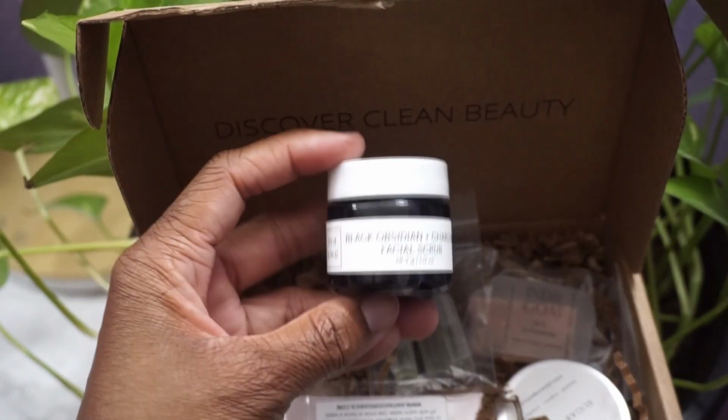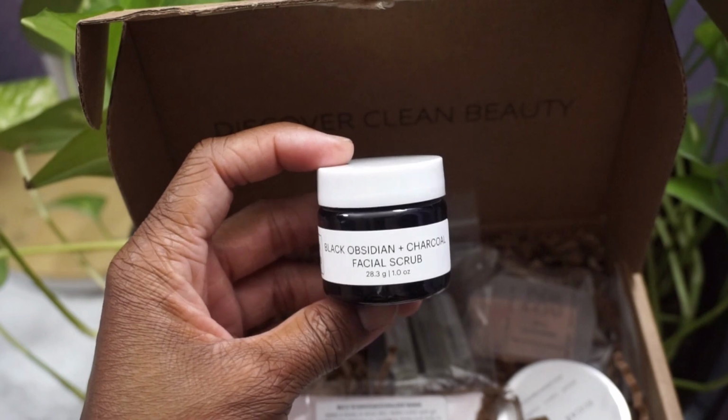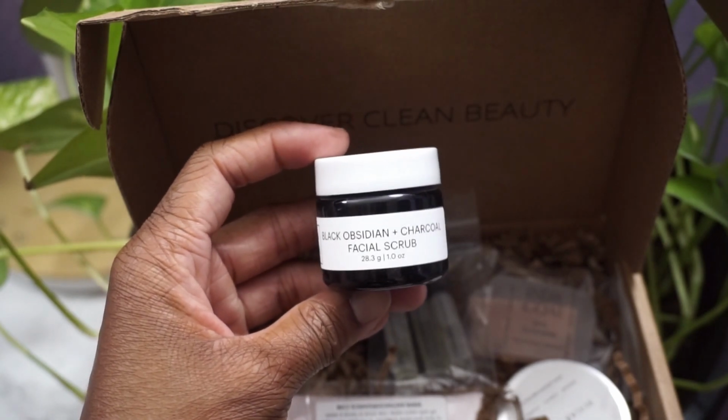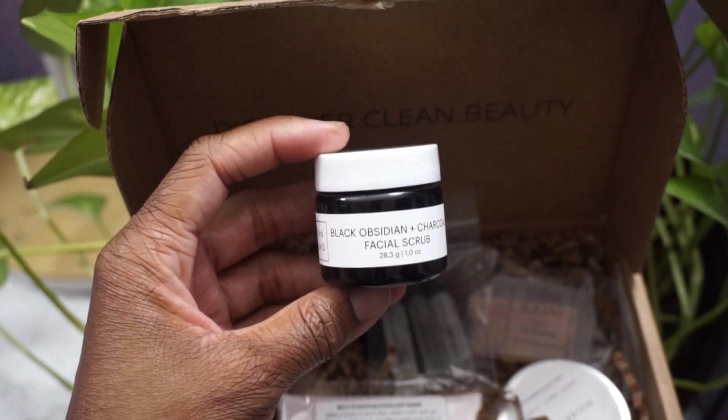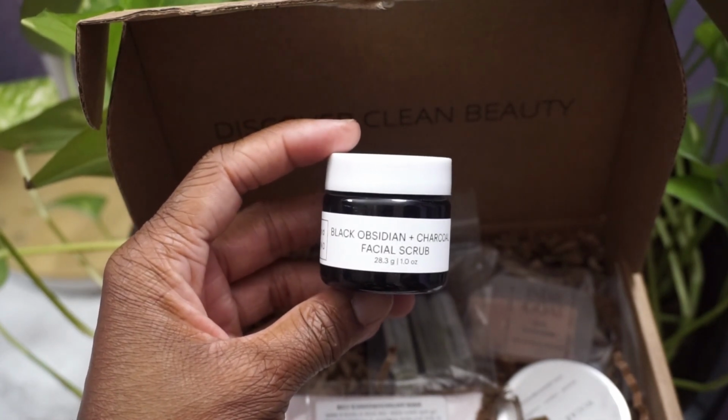So I'm just going to do a quick run through what's in here and what I'm most excited to try. So from Second Kind Beauty, this is their Black Obsidian Charcoal Facial Scrub. This is a 1 ounce. It has charcoal, tea tree, sugar, vitamin E oil, just a lot of goodies.